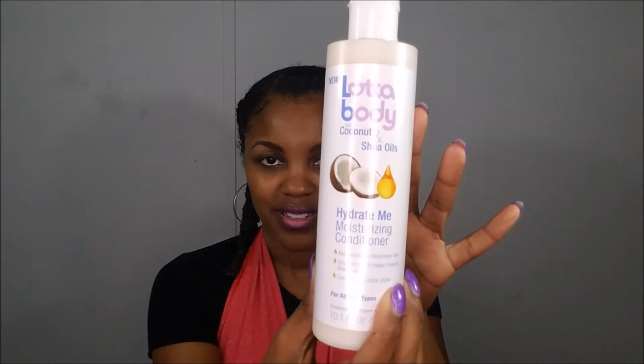Okay, our next product here. Let's see if you can get that. I know these lights are awful. Okay, this is the new Lotta Body with coconut and shea oil Hydrate Me moisturizing conditioner. They blessed us with a shampoo and conditioner. Hey, I am happy. All right, once again, moisturizing and nourishing hair, strengthens and helps prevent breakage, detangles, and adds shine for all hair types. Wow. So we're going to move on. I have one more product in here. And here it is.